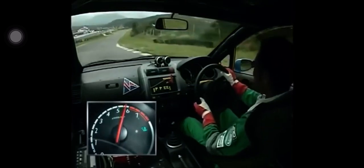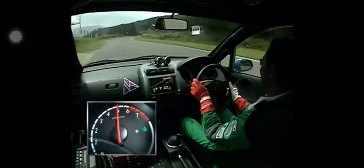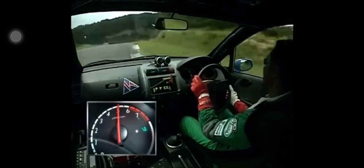Clears the fourth corner going full throttle. The car seems stable, even through the high-speed turns. I guess this is what Ichishima-san wanted to show our reviewers, and our audience.